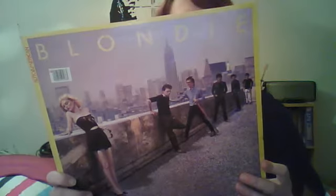I have a couple of Blondies, so I've got Parallel Lines, which is her best album, or their best album I should say. I think people forget they're a band. Plastic Letters. And I can't remember this. Is this Union City Blue? I think this one's got Union City Blue on it. Autoamerican, I think. I'm sorry, I always forget my Blondie albums. I like her music, but I'm not as focused on her as I am on people like Bowie and Kate Bush. I don't know my albums straight away when I see them, unfortunately.